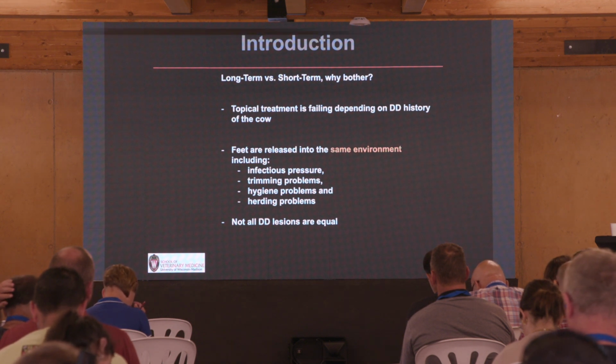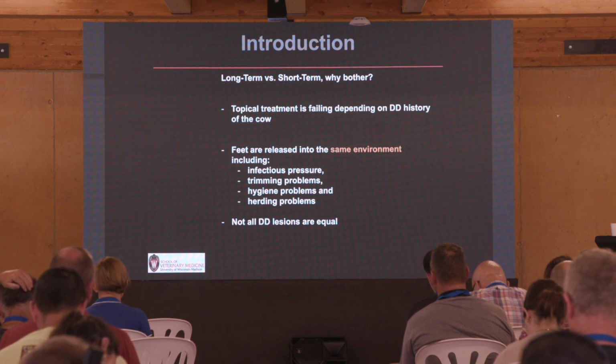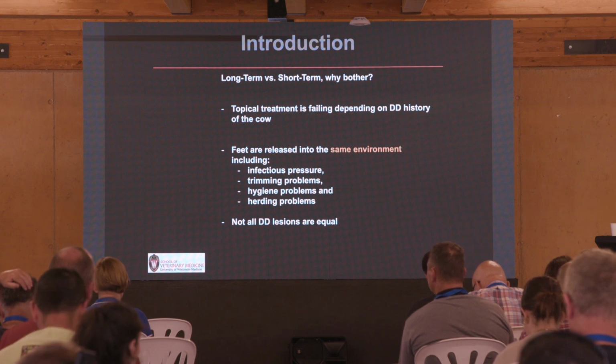So this conjunction of the environment being infectious pressure, the trimming problems, the hygiene problems, because many of the environments of cows today are not optimal with regards to hygiene, all of that together with the human factor of how we herd and treat our cows while we are interacting with them, this all leads to the emergence of more of these lesions. So we as humans, we are part of this problem, particularly in the long term.